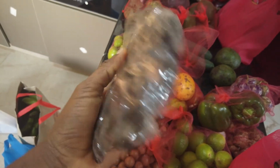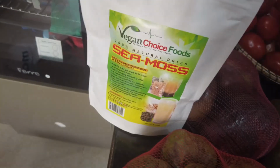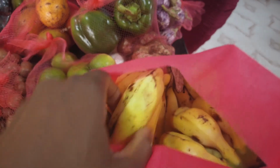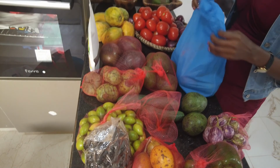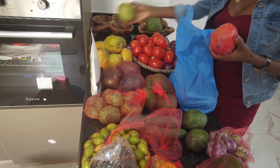And family, I have some tamarind. I like this tamarind. I like how it's dark. Anything that is dark is good. We have the sea moss here from Vegan Choice Foods. You need to get your sea moss. We have some papaya right there. We have some brewer banana right here. Let me eat one of these brewer bananas right now, after I just came back from the market.